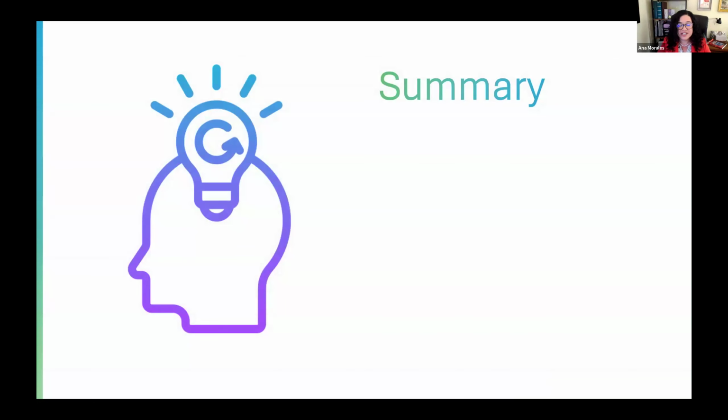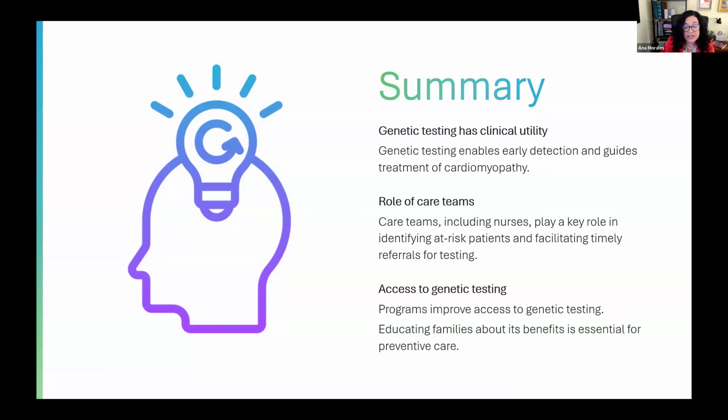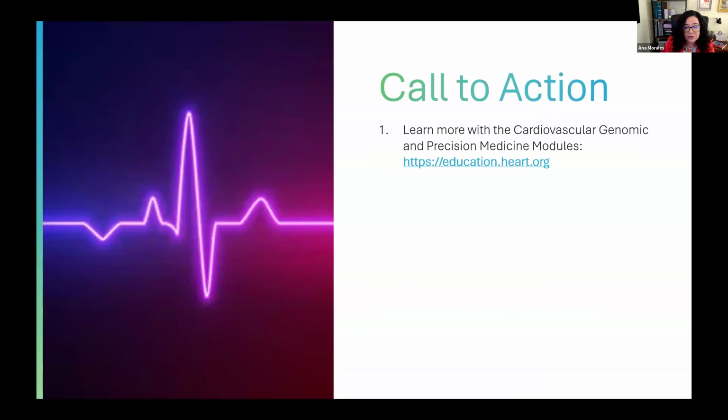In summary, genetic testing has clinical utility. It enables detection and guides treatment. Teams are critically important, including nurses. And we need programs that improve access to genetic testing. We need more education for families about benefits and to promote preventive care. So my call to action is here. You can learn more about cardiovascular genomic and precision medicine using the modules that have been created by the American Heart Association. You can collaborate with genetic counselors.